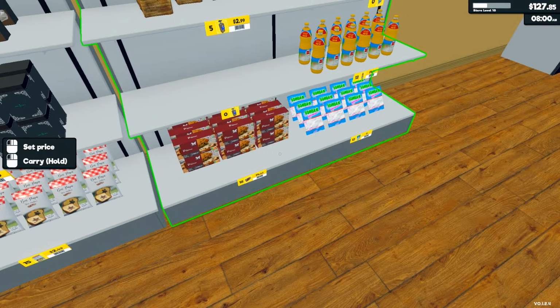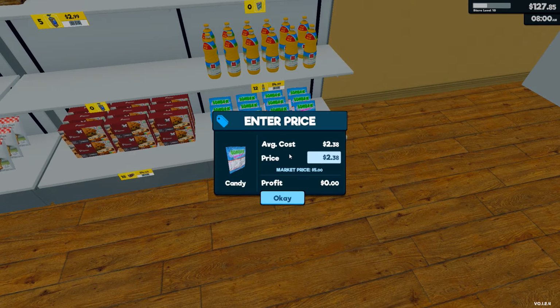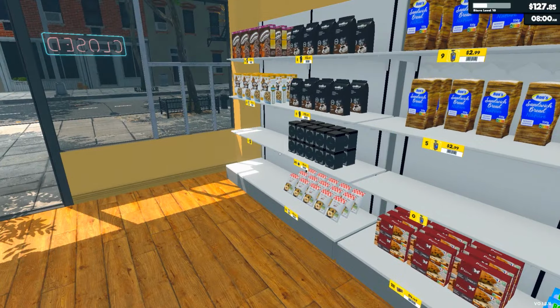And then my new candy over here looks absolutely disgusting. It looks like some sort of marshmallowy thing. $5 for that? Sure, why not $4.99? Everyone loves to get a penny back in change.